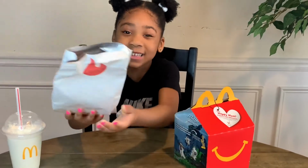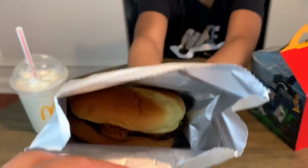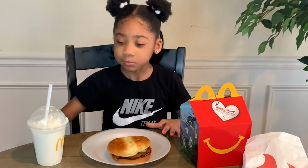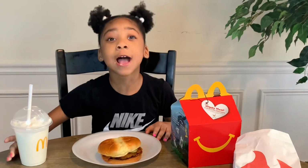Wow! Look, guys. Look inside of it. Does it look cool and yummy? Okay, guys, here we go. It's super spicy, though. It's super, super good, but too spicy for me. But I'm gonna check on my drink, though. That was excellent. That was super, super good. Now I'm gonna take another bite.